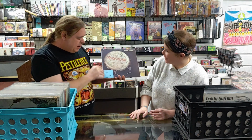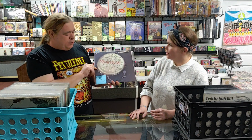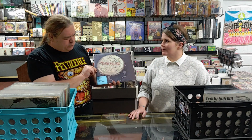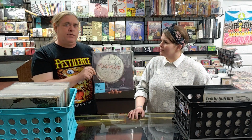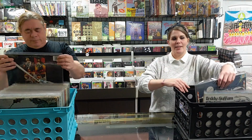And this is a 1979 reissue, which I think might be the same year reissue. But yeah, those are both American pressings of Judas Priest, Rocka Rolla. Just a great record. Finally got some Priest.